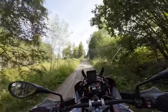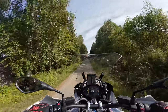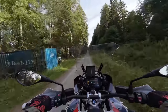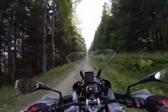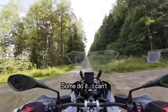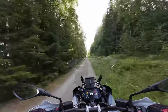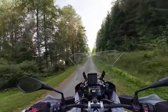Even sitting here, I can just... It's so cushy! Oh, what a wonderful machine. It's not a bike necessarily for me, because I like to ride hard off-road, and this is too heavy for that, but... wow, you can't deny how comfortable this bike is. Just incredible, incredible comfort.